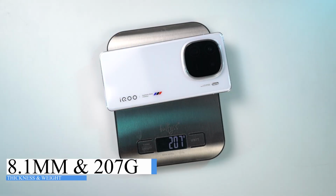Now this phone has a thickness of 8.1mm and weighs 207 grams. In hand, it fits pretty comfortably, and because of the flat sides, I feel this phone to be much more comfortable than my previous iQOO 9. Weight distribution of this phone is also pretty good. It feels like a very solid phone because of these flat sides and the boxy design, but overall it's not that heavy.